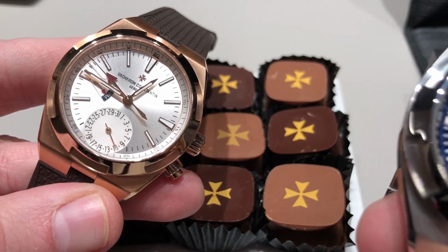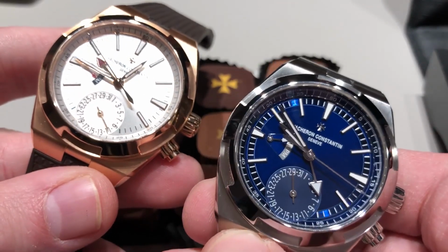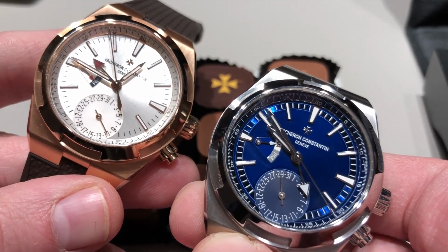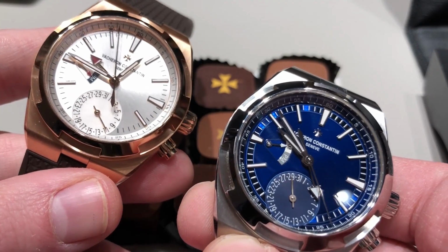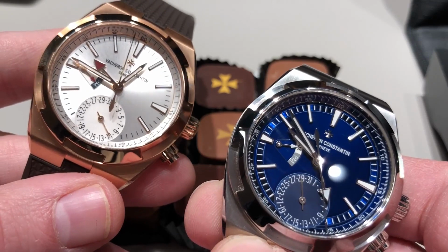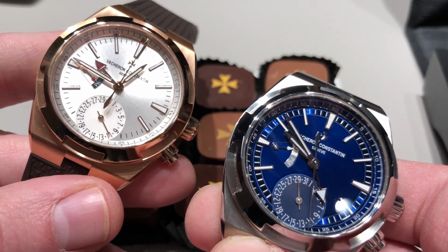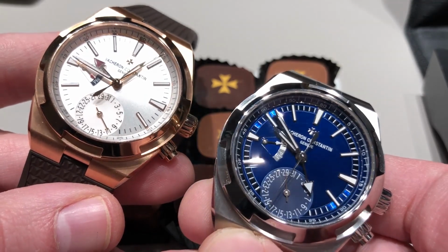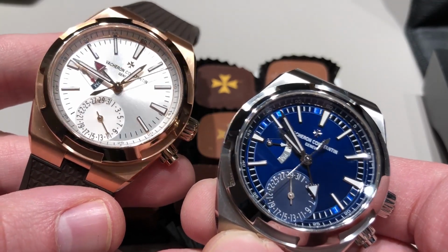And what's better than a dual time? Well, dual times. We've got our dueling banjos, Genevois style, here at SIHH. Now these are recent debuts. We saw the dual time just prior to SIHH. I'm happy to bring you the rose gold variant for the first time. You can see the watch, handsome in 41 millimeters, rose gold or steel, charismatic in both variants.